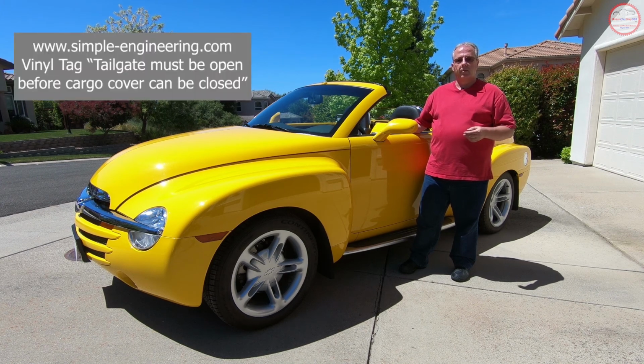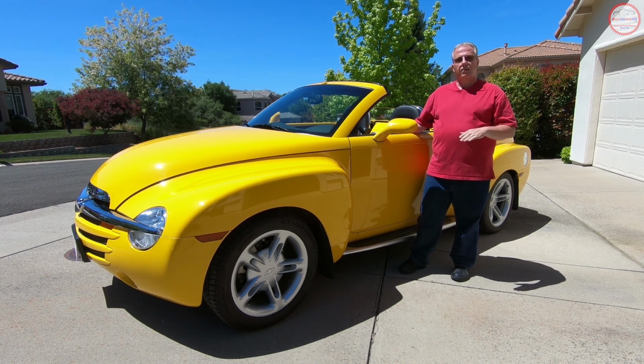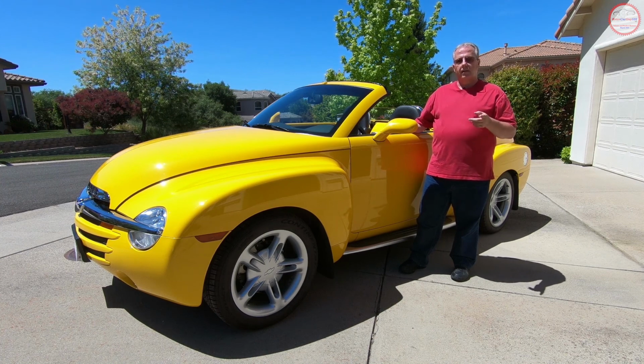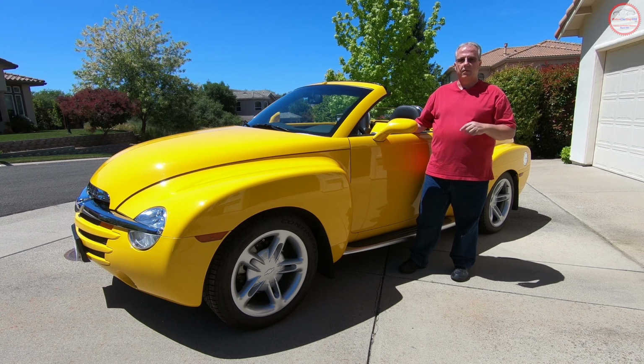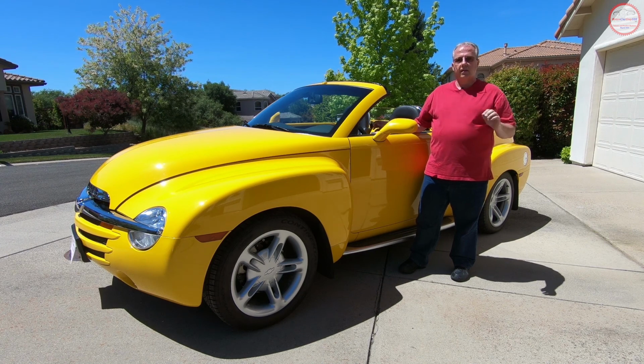There's even a replacement tag from simple-engineering.com if you don't have that on yours, to remind people to open the tailgate first, close the cargo lid, then close the tailgate. I also add a reminder that the tailgate isn't necessarily closed with one push. I found a couple of my SSRs I can close with a single push and both sides will latch, but I've had others that don't.